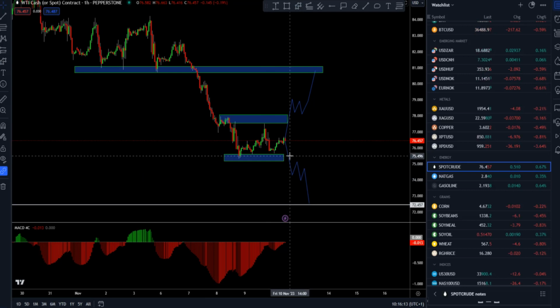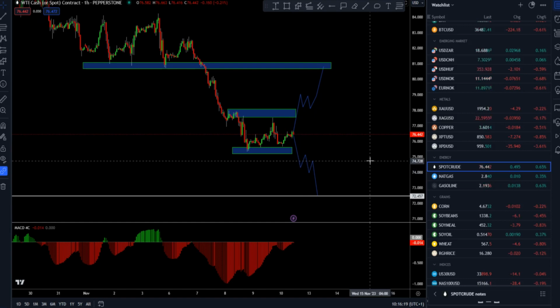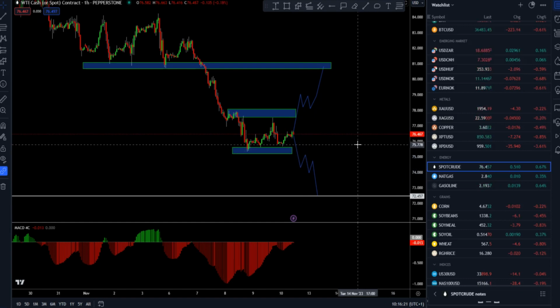If the market can trade lower below the 75.39 and hold below, there is a chance for the downside movement towards 72.45. So consolidation and potential for the breakout in the next period on the crude oil.